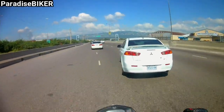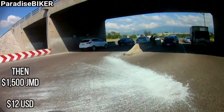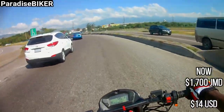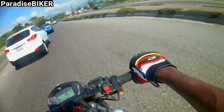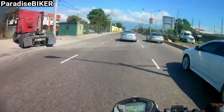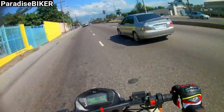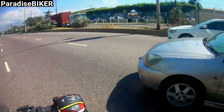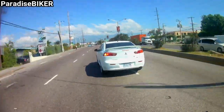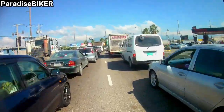And it's fairly cheap. The price has risen, because when I did my learners, it was $1,500. But now the price has risen to like $1,700 in Jamaican dollars. But it's fairly cheap, and as I mentioned, a lot of riders slash bikers actually do that instead of getting their general license. Now the general license cost is way different than a learner's, of course.